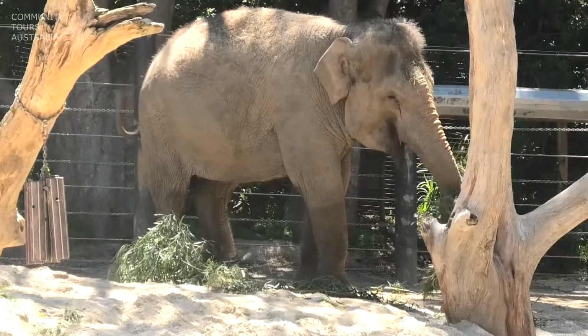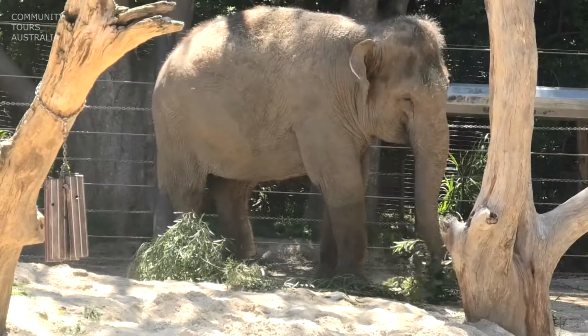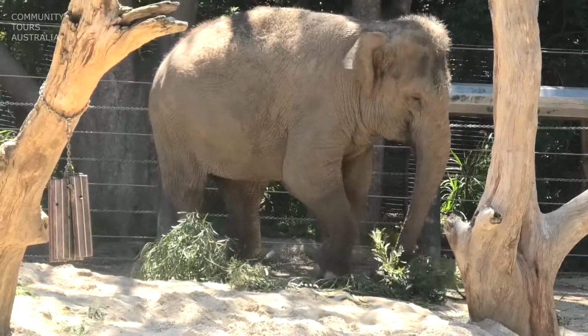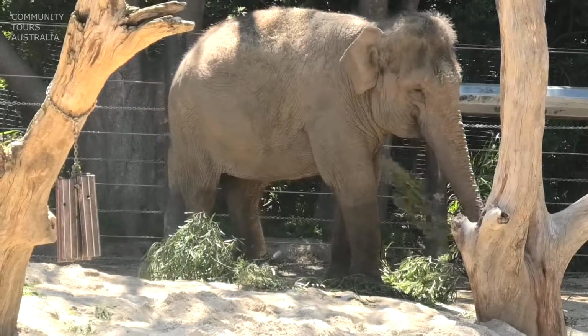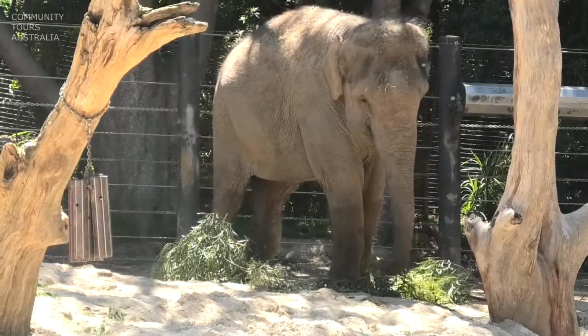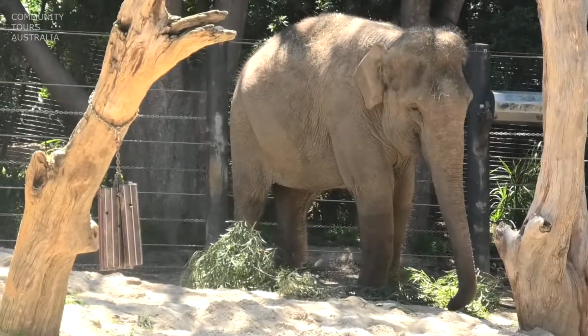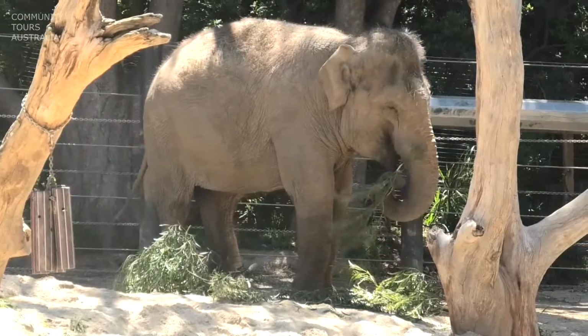Higher than 4,000. Higher than 6,000? Anyone else? How many? Lower than 100,000. I'm going to tell you, it's 40,000 muscles in just the trunk. 640 in our entire bodies, 40,000 in just that trunk.